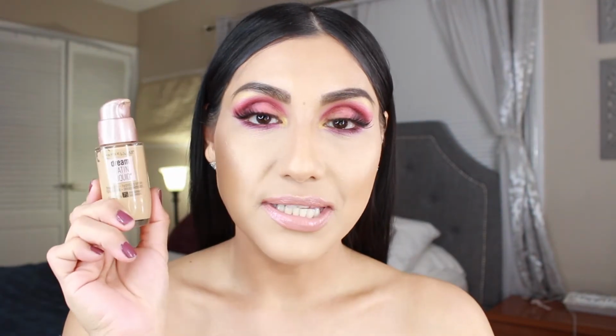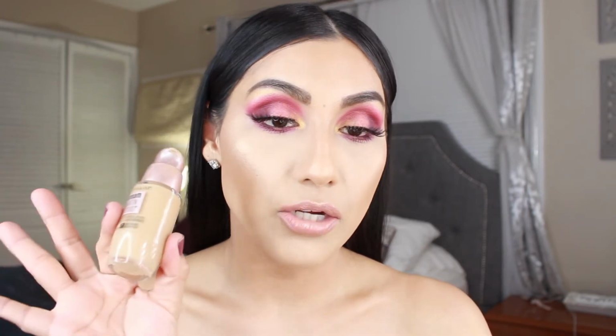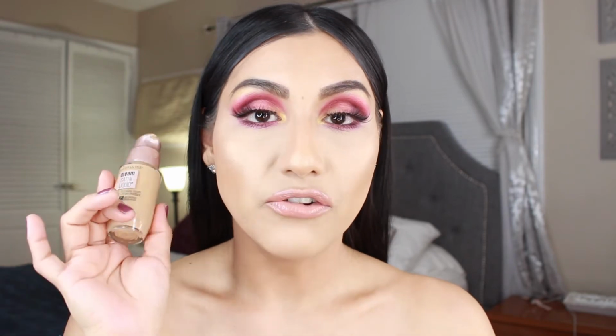It was easy to apply another layer, and I think I could have gone in with another layer if I really wanted to, but I didn't have to. So it's definitely buildable. That's what I'm trying to get at. And it feels really nice and it looks really good. It's really, really pretty. I really do like it. The shade is pretty good for me. So I'm definitely going to be using the foundation over and over because I absolutely love it. I have no complaints. It's affordable and it has a pump.